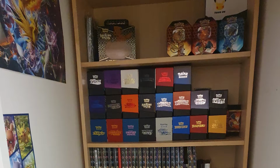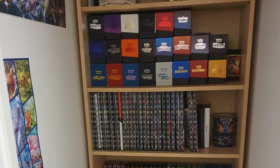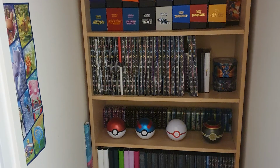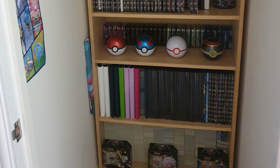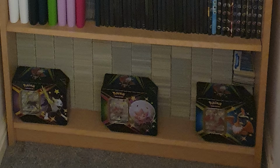Hidden away over here by the door, seems like you got some of the ETB mural things that they have, but you've got all of your ETBs. It looks like you got your binders in there, some Pokeballs in front of the mini tins, another solid display, and definitely looks like you've been collecting cards for a minute, or have invested very heavily. And down on the bottom shelf, is that all just bulk cards?